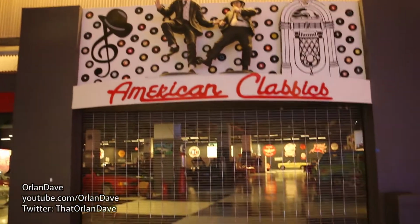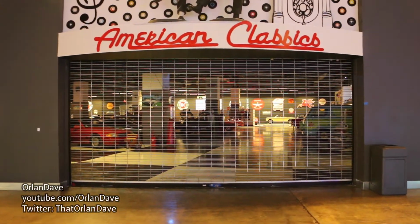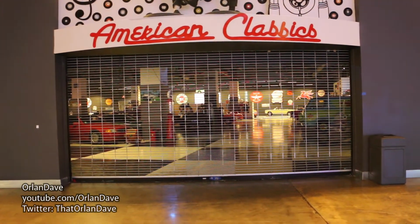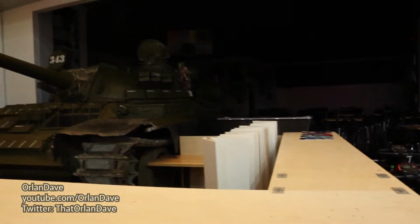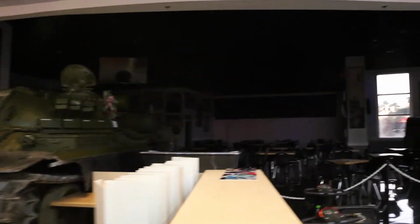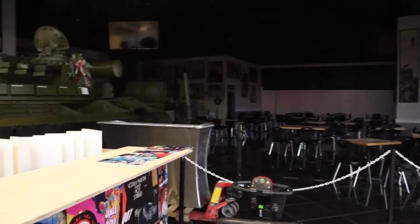Blues Brothers. I believe this used to be Gods and Monsters. Wow, look at how much space they used to have. It's a much smaller store now. This was Fuddruckers. Didn't know they left too. They were still here for a while. But I guess it's hard to survive in a mall that closed. Failed then closed.